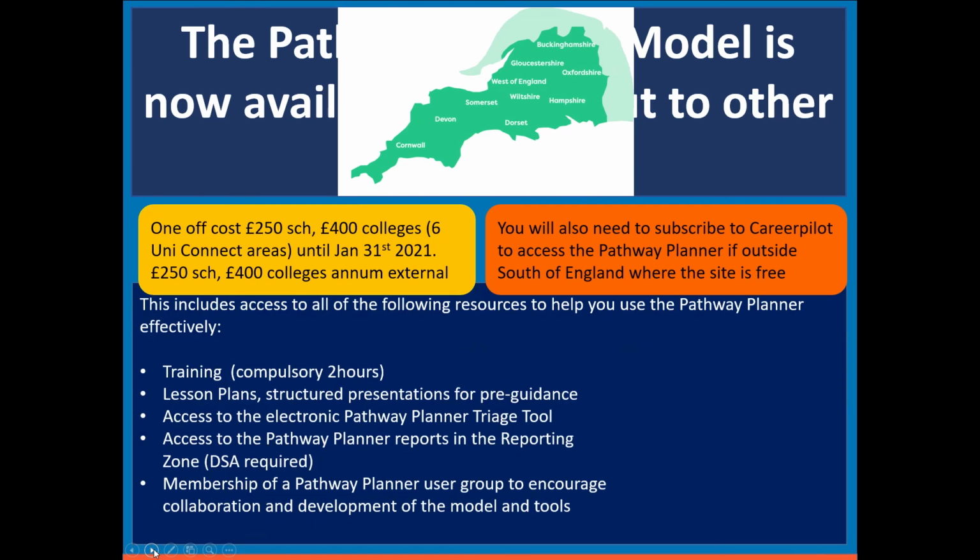When you sign up, you will be required to come to a 2-hour training session, because that will give you access to all the lesson plans. We'll switch on the Pathway Planner for you, and you'll get access to the reporting zone, and also become a member of a Pathway Planner user group. So you'll be involved in trying to take the tool further and develop new things that might really help students and you to use the site.